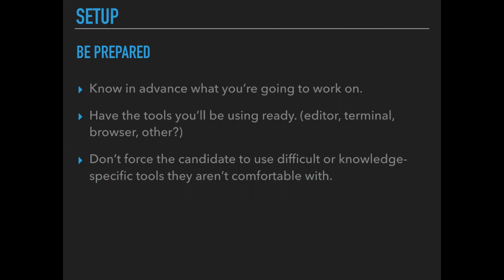All right, setup and being prepared. You probably want to know in advance what you're going to be pairing on with the candidate so that you don't have to waste any time looking for it. I would normally suggest that you pick something that you are comfortable with, because they're going to have questions about it and you should usually be able to answer them. You should also have your general workstation set up for the interview. Have your editor open, have an incognito Chrome or something, have your terminal open to whatever workspace the work is in, so you're not clicking around trying to find stuff.